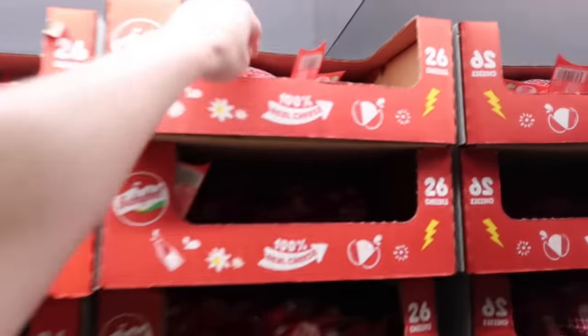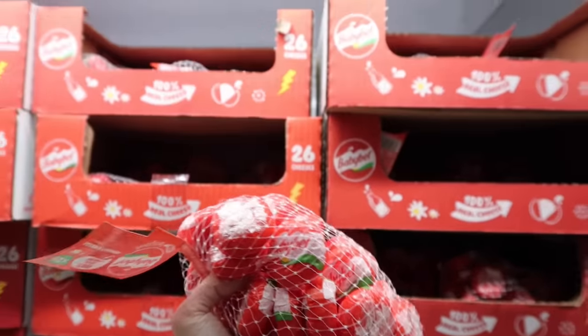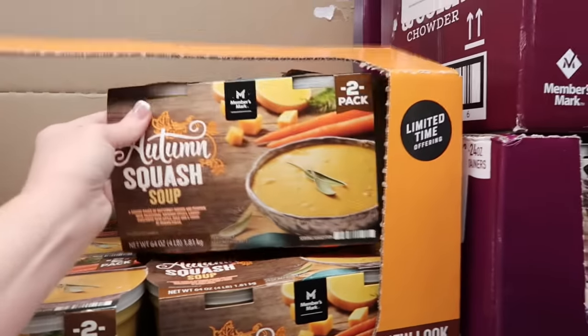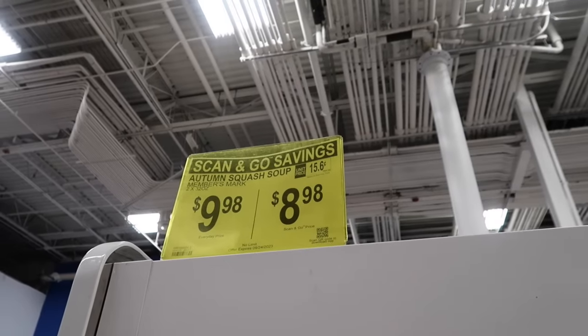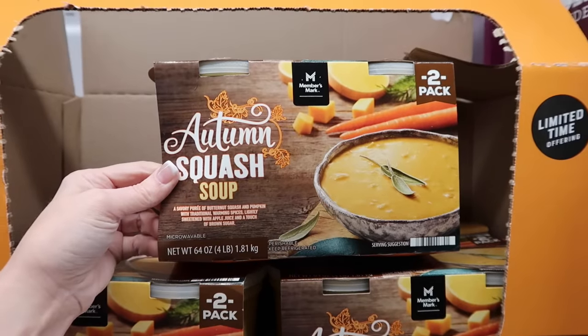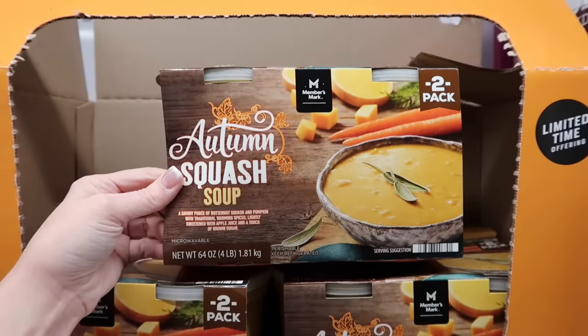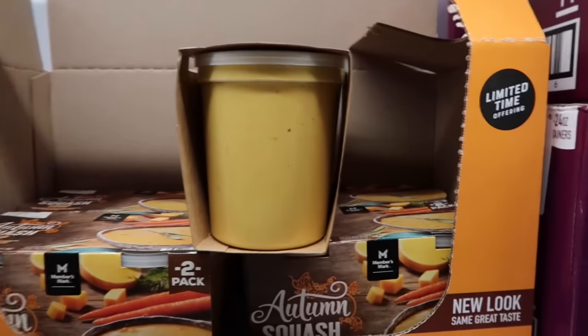Yum. Ooh. The baby bells are on sale with their instant savings for $7.98. That's really good. And this is their autumn squash soup 2-pack. Every day $9.98, but you can get it for $8.98. Savory puree of butternut squash and pumpkin with traditional warming spices, lightly sweetened with apple juice and a touch of brown sugar. Oh, that sounds so good.